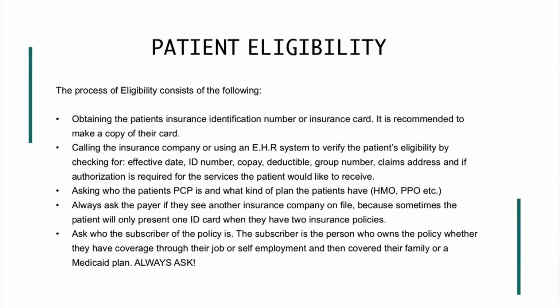Always ask if authorization is required for the services the patient would like to receive. For anything other than an office visit, you should always ask if there's an authorization. You can also look on the website or via the EHR. When you see their benefits pop up, look for the services they're receiving to see if they require authorization. If so, you will have the referral coordinator for the practice you work for submit that authorization to their insurance company. Once that's approved, the patient can be seen for that service, and then you can bill for it.